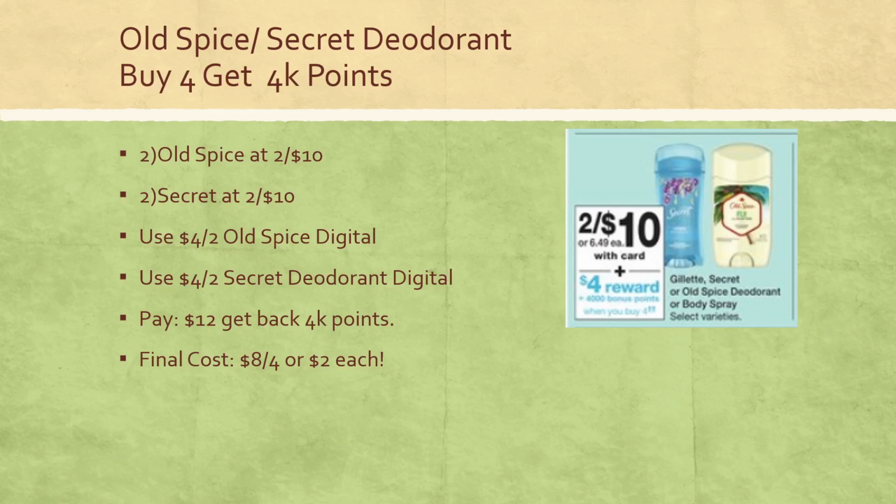The current week, we were getting Mitchum deodorant for 99 cents. And we're getting some free Lady Speed Stick. So for $2, you can get a nicer deodorant next week.